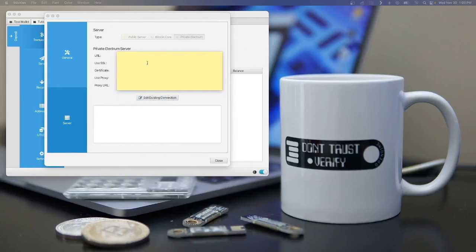So you just jump back to your Sparrow wallet, paste in the URL, and paste or type in the 50001 for the port number. This will be, of course, after you hit edit existing connection, and you will be able to paste that in. I'm going to do that off stage, and then I'll show you what this button turns into afterwards. Once I've pasted in that information, it will change to say test connection, so you're simply going to tap that button.